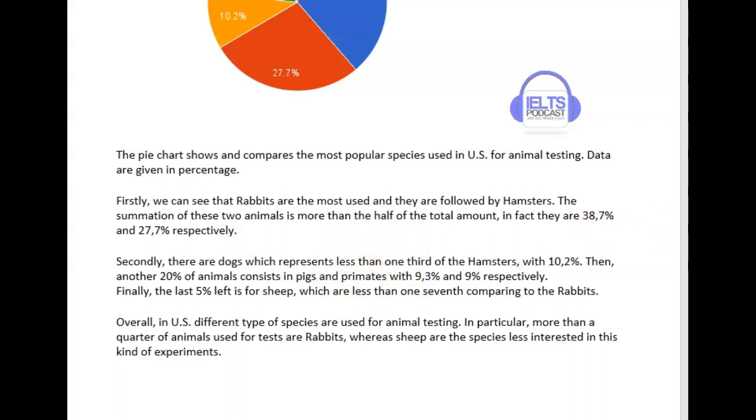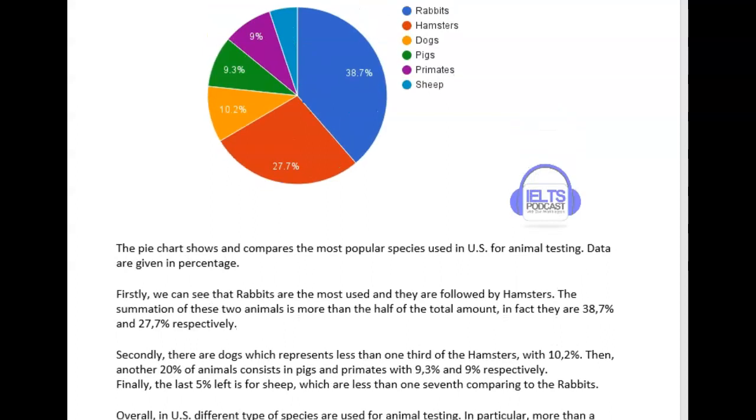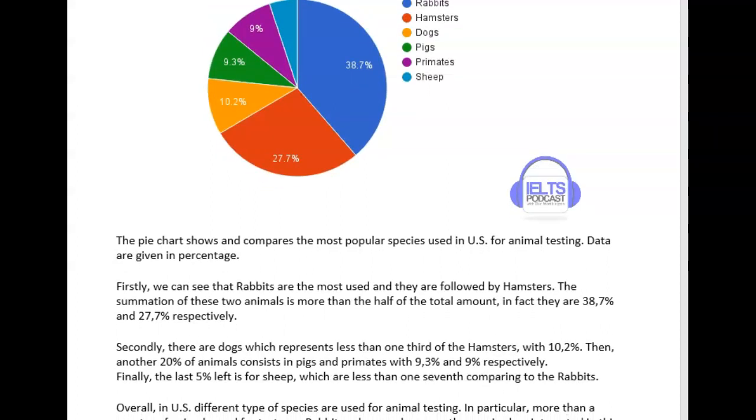As we do in other essays, in other task ones, where you group what's the commonality here. You've got four categories here: dogs, pigs, primates, and sheep. They're all under 10%. So I think that's an interesting kind of blanket statement to make.